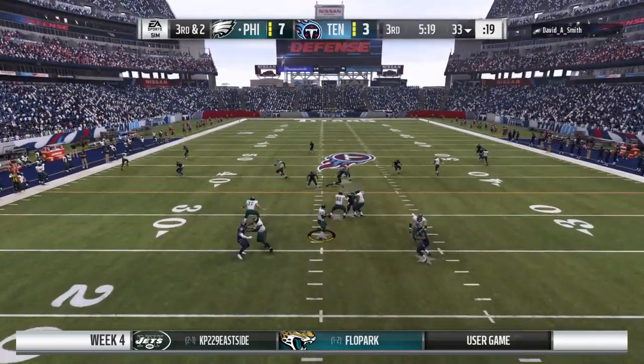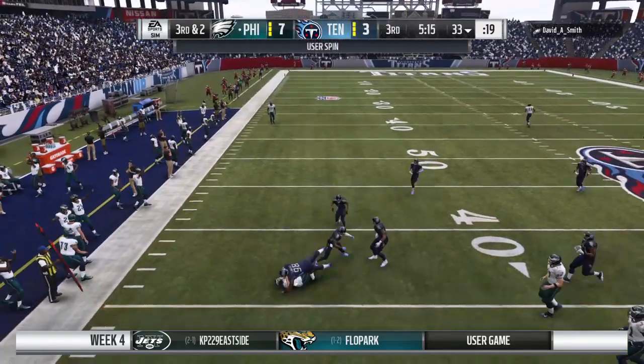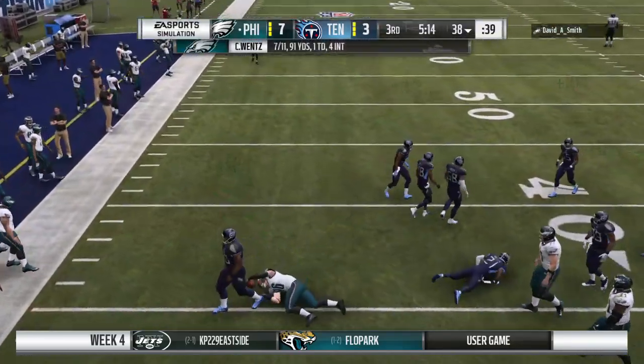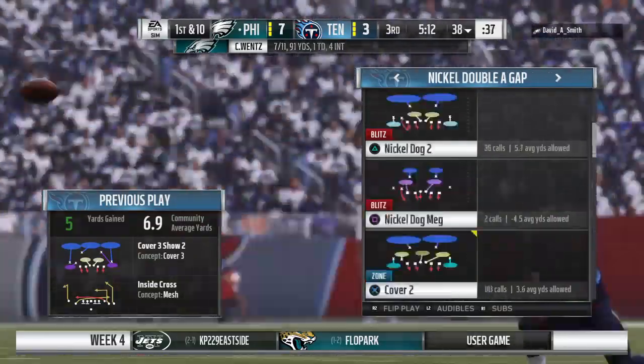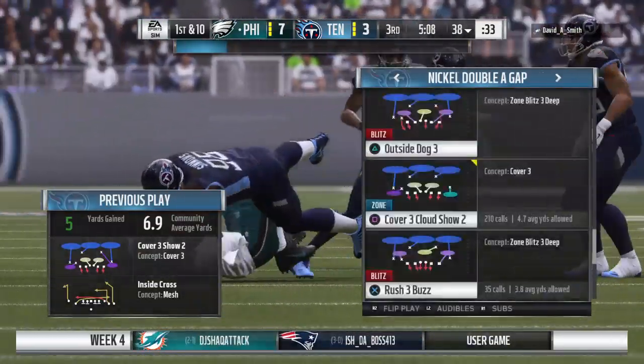From the gun, it's Wentz, and he connects with Ertz. Eventually taken down, but how about that athletic spin move we saw? Gives him the first down yardage. An Eagle first down, Wentz to Ertz.